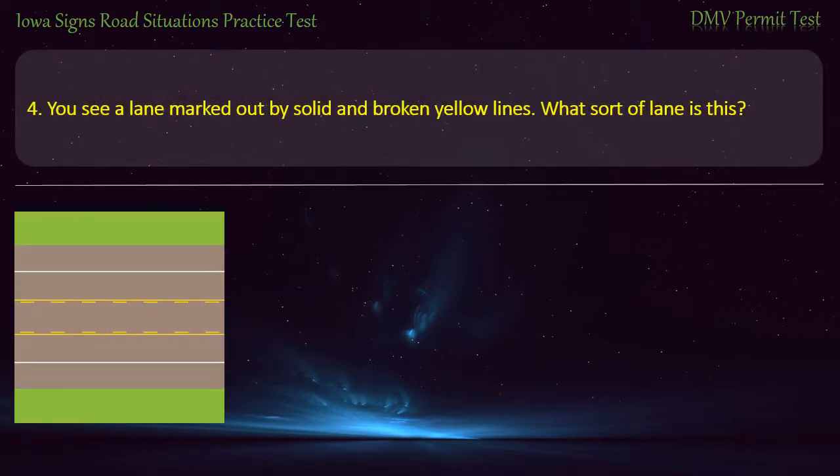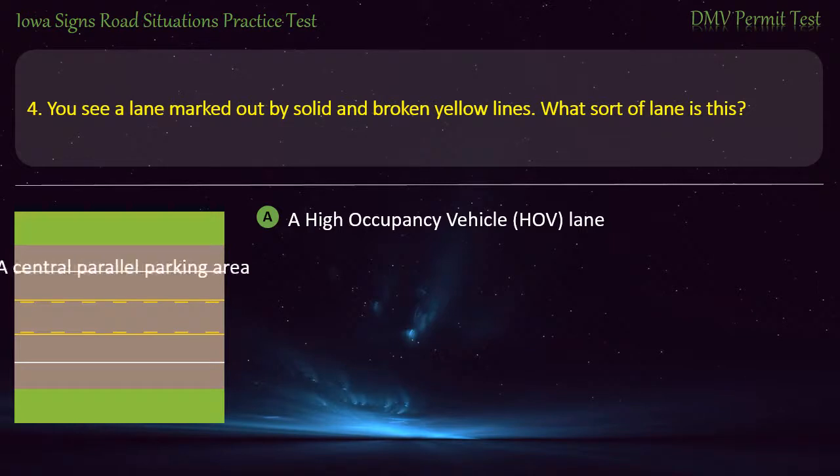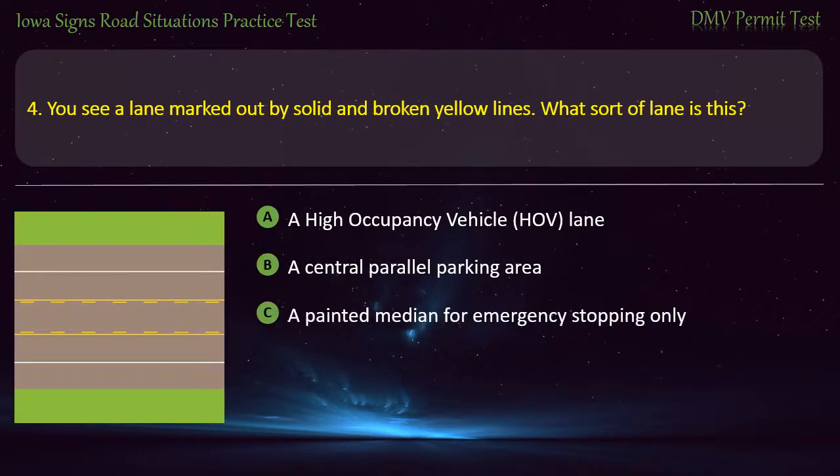Question 4. You see a lane marked out by solid and broken yellow lines. What sort of lane is this? A high occupancy vehicle, HOV, lane. A central parallel parking area. A painted median for emergency stopping only. A shared central turning lane. Answer. A shared central turning lane.